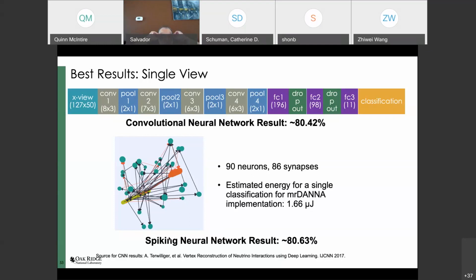And again, one of our goals here was to take these two results together, combine them in sort of an ensemble, and see if we can get even better results. And as I said, we're still looking at that now.